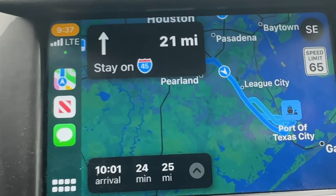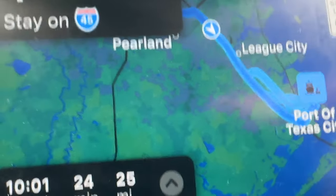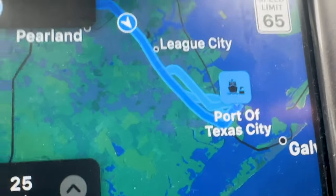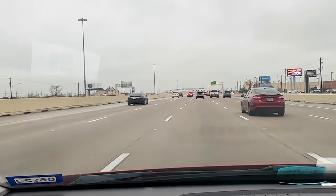Good morning, everybody. Today I'm back in Texas and I'm traveling to Texas City to meet a ship that came in last night. Once on board, I'm going to be working on the vessel's Voyage data recorder and also doing a radar repair. It should make for a very interesting day.